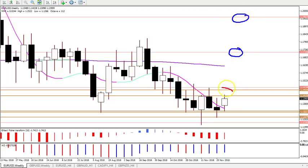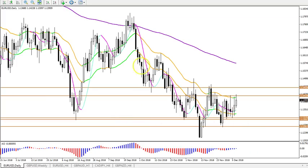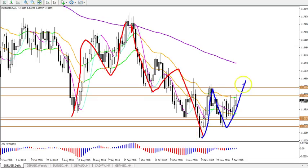But we still need to break above the resistance zone, which you can see a little bit better on the daily chart. And this is how it looks. As you can see here, this is the first correction we talked about on the weekly chart. This was the second correction we talked about. And now we're looking at that potential third correction. Now this is something we've been talking about for a long time, and sometimes these things take really long in their process before they play out.